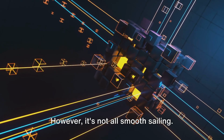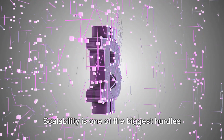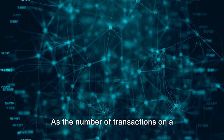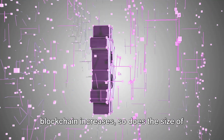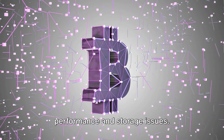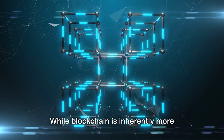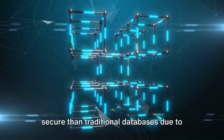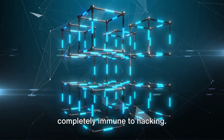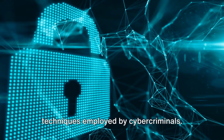However, it's not all smooth sailing. Like any technology, blockchain is not without its challenges. Scalability is one of the biggest hurdles blockchain technology needs to overcome. As the number of transactions on a blockchain increases, so does the size of the blockchain, which can lead to performance and storage issues. Security is another concern. While blockchain is inherently more secure than traditional databases due to its decentralized nature, it's not completely immune to hacking. As the technology evolves, so too do the techniques employed by cybercriminals.